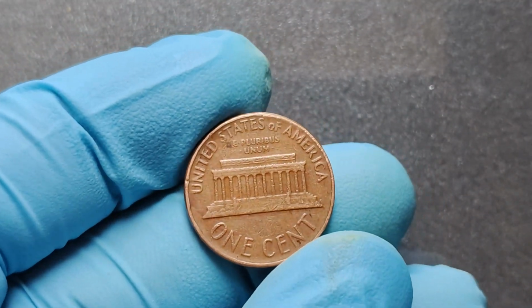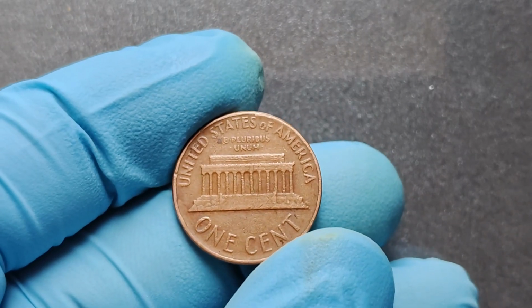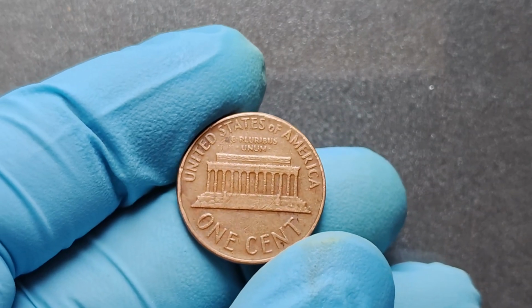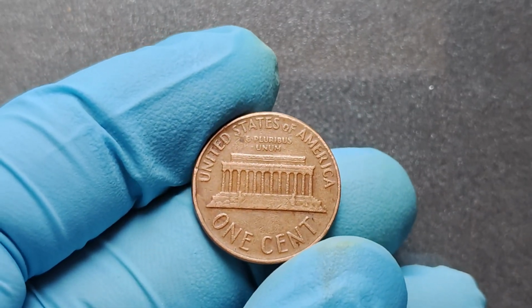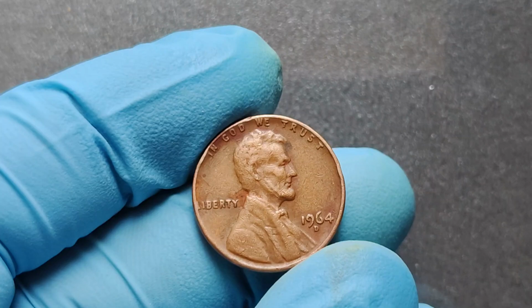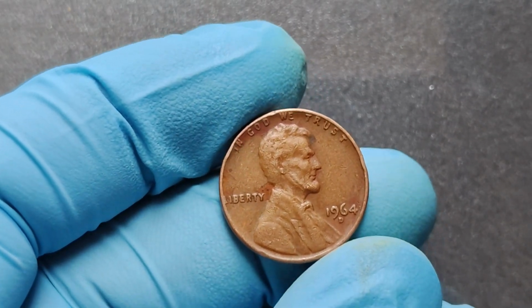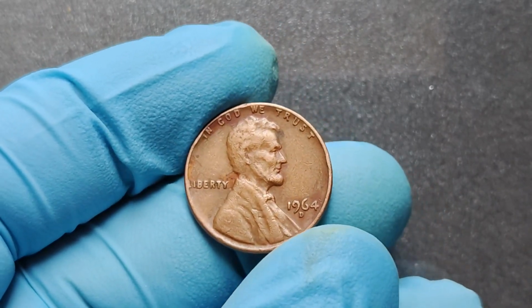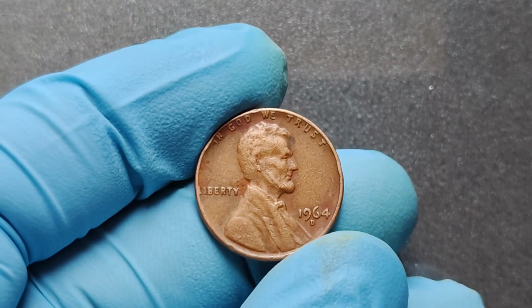Now, to put this in perspective, most 1964 D pennies are made of 95% copper and 5% zinc. But this rare one, it was struck on an old bronze planchet left over from the pre-1962 era, making it a 1 in a million find. And that, my friends, is why collectors go absolutely crazy for it.